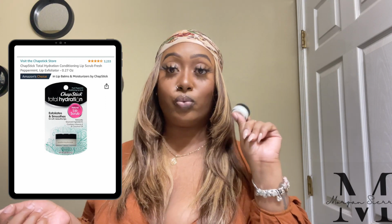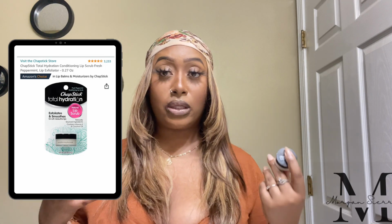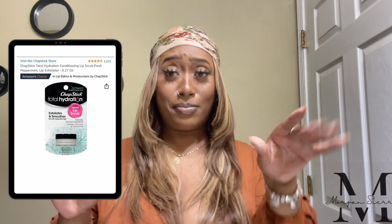So this has been really, really good. I do recommend this one. It leaves my lips really hydrating. So I think I found the one, y'all, because I've been searching for a good lip scrub, and I think I found my one, because I really do like that.